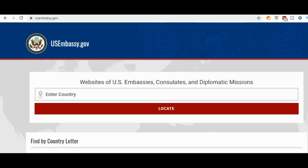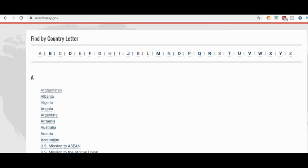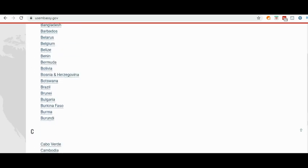So guys, for the U.S. Consulate update, for some of you who are new here and don't know exactly how to check a U.S. Consulate update of your country, or of the country where your relative will go for interview, you come to this page, which is usembassy.gov. Over here, you choose your country. You can click on the letter that starts the name of your country, or you can just scroll down, find the name of your country and choose that.